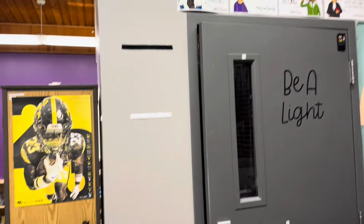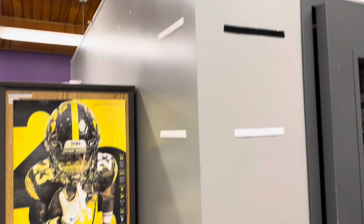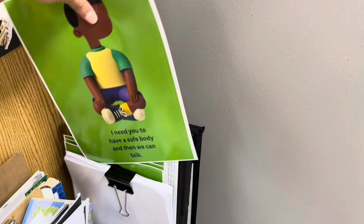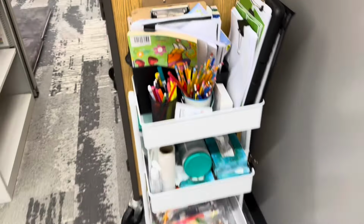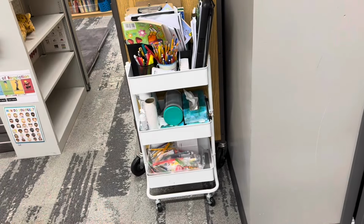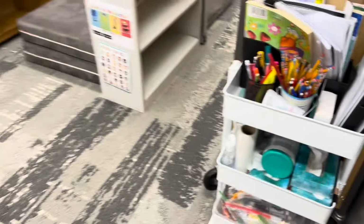This, nothing changed here. This is where all of the CPI paperwork will get hung though. And then I've got some visual signs for students as well with visual prompting of what I need students to do. This cart has a lot of cleaning supplies and then also easy work tasks and distraction things for calming down, clipboards, coloring books, the such.